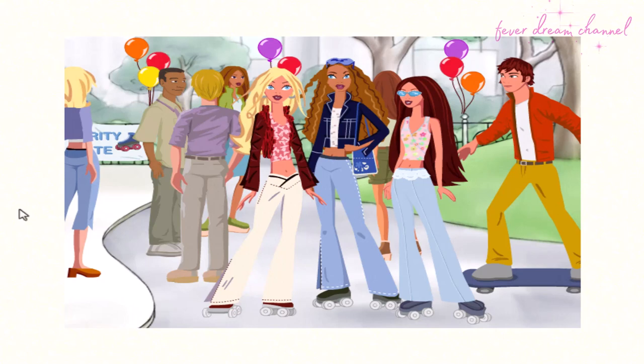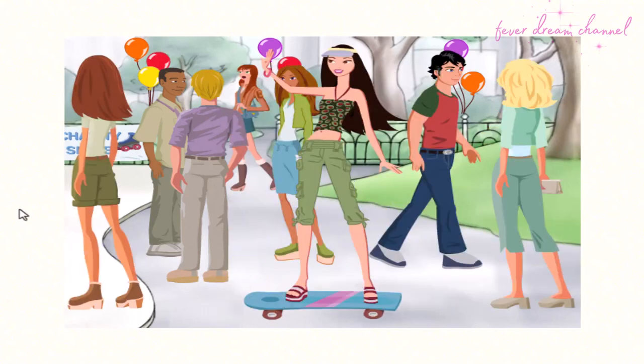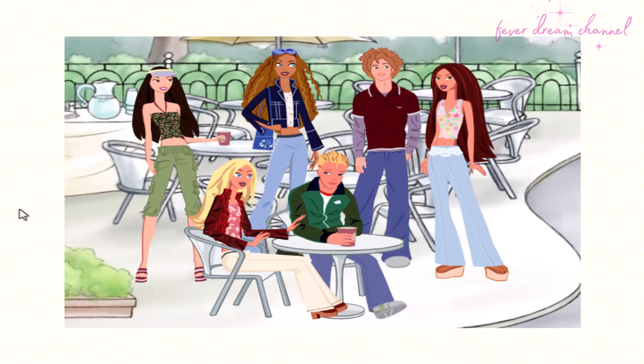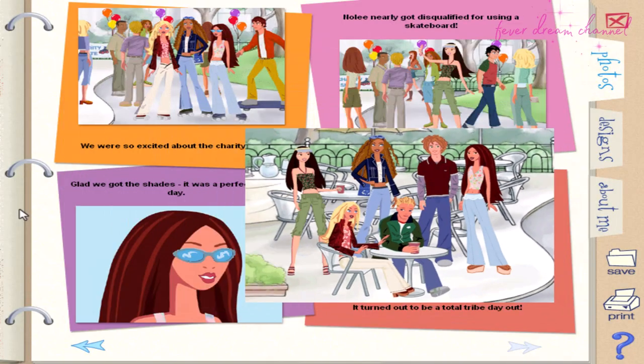Excited about the charity skate. Noli nearly got disqualified for using a skateboard. Glad we got the shades. It was a perfect sunny day. It turned out to be a total tribe day out.